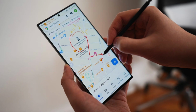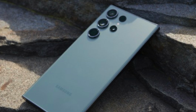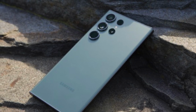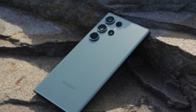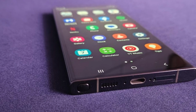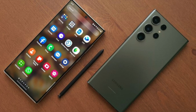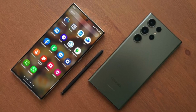The Samsung Galaxy S24 Ultra launch is likely to be one of the biggest events in the 2024 mobile calendar, and it's happening soon, with the entire Samsung Galaxy S24 lineup expected on January 17 at Galaxy Unpacked. So if you have been considering buying a Samsung Galaxy S23 Ultra, don't, or at least not yet.